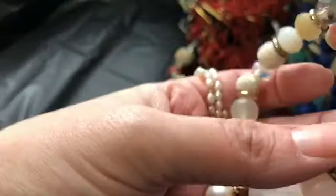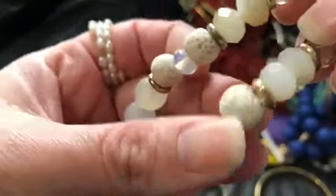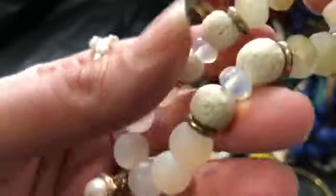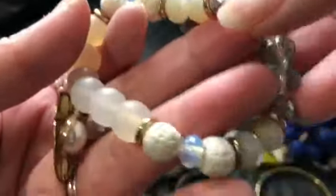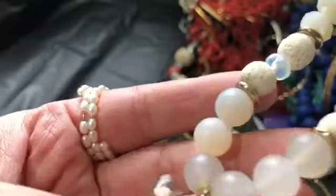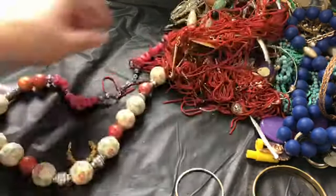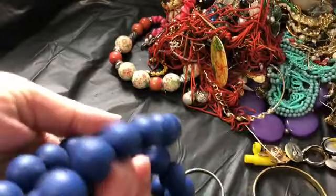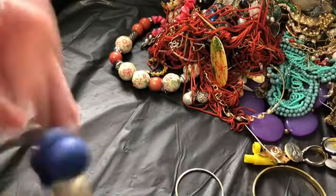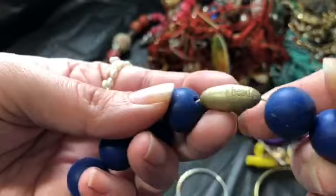Bead stretch bangle. These look very porous. I don't know if that's a coral or like a lava something. I'm not sure on the beads. These seem to be plastic, but these seem to be glass or stone. And no maker's mark on that one, but I will pay a little closer attention to it. This is rubber. Oh, it's a chew. Okay, it's a baby chew bracelet. Chew beads. There we go.